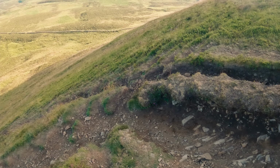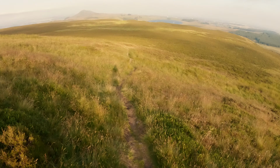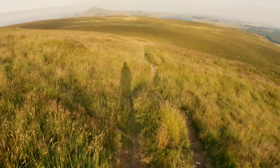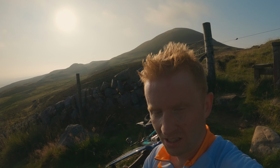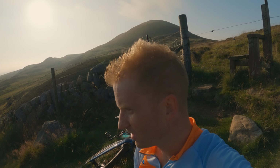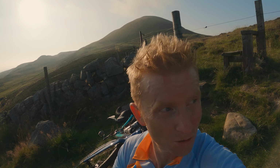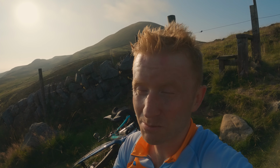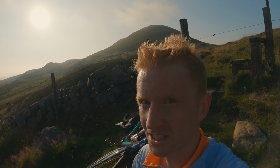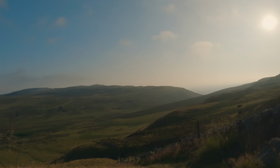Don't know about you, I don't think this is particularly cyclable. So, just come down from West Lomond, mostly walking. That was far too steep for me to cycle on. I get this feeling I brought the wrong bike. Mind you, I don't have another bike to bring, so I brought my only bike, but maybe gravel bike is stretching it for this. And now for the next challenge.